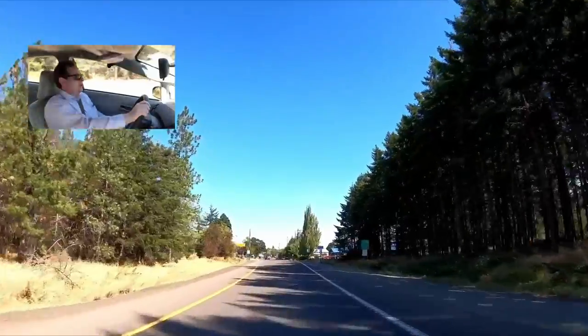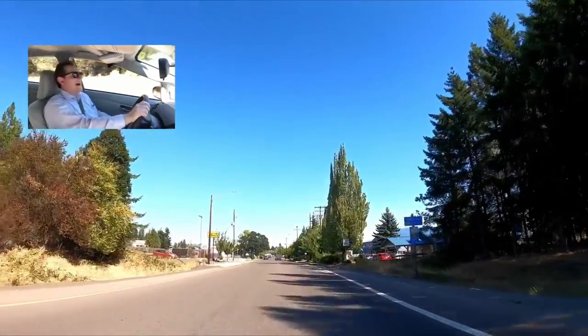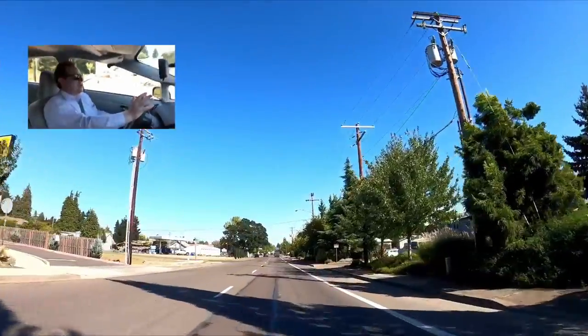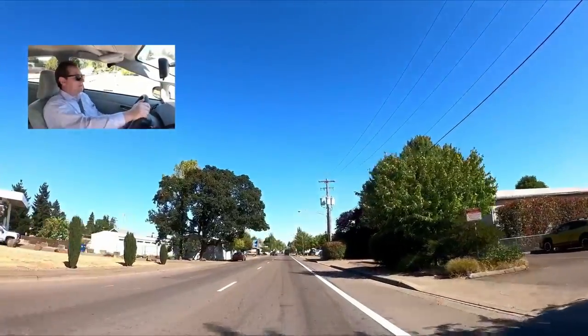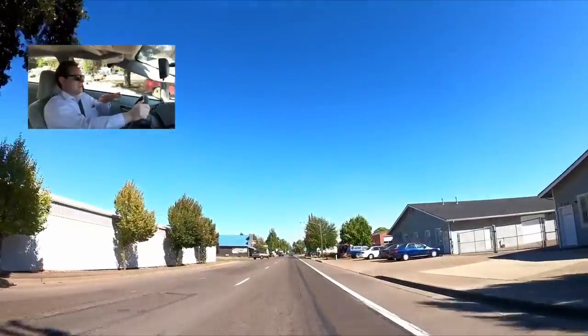The speed limits are low here. You'll notice that we are slowing down to about 25. And what I tell people is just think of Philomath as a speed trap and then you never get pulled over. Just take it nice and easy going through Philomath. So now we're just heading back the same direction, but on Applegate here.